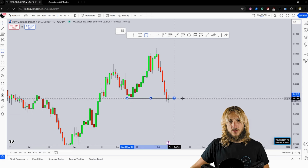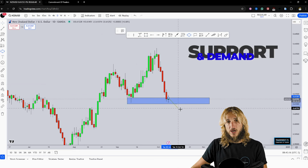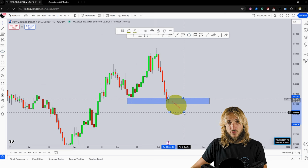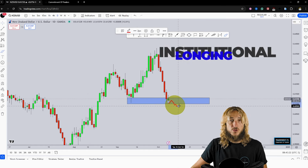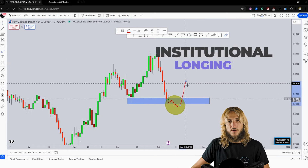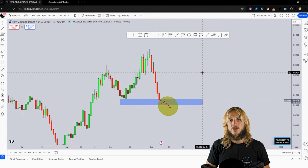So in a situation like this, as we were saying, we are testing strong demand and support. Institutions are already moving to the bullish side for NZDUSD. So there's an increased probability of seeing more institutional longing, which could further increase the probabilities of a potential rejection to the upside away from this level. So in a situation like this, what would I expect?